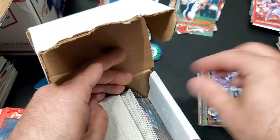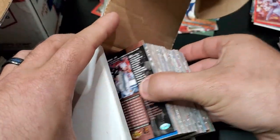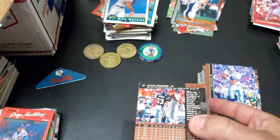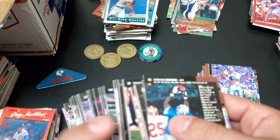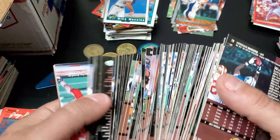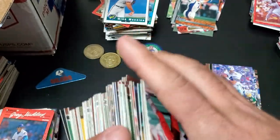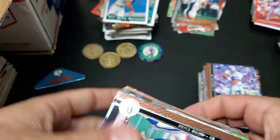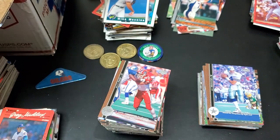So we'll just pull all these out, like we did the last one. Yeah, that's definitely not 99. I remember opening these when I was younger. And it was definitely 99.